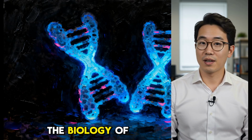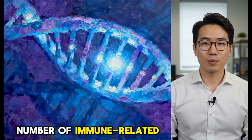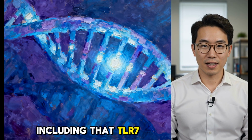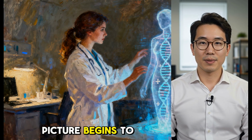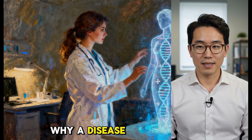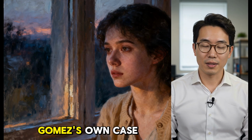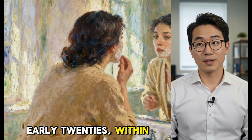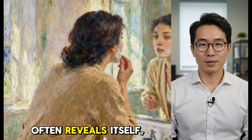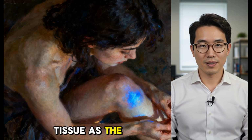Add to this the biology of the X chromosome itself, which carries a disproportionate number of immune-related genes, including that TLR7 gene capable of amplifying interferon signaling, and a genetic picture begins to emerge that helps explain why a disease rooted in DNA would so consistently single out one sex. Gomez's own case fits this pattern precisely. She was in her early 20s, within the classic window in which lupus most often reveals itself, when her body's immune surveillance system began treating her own tissue as the enemy.